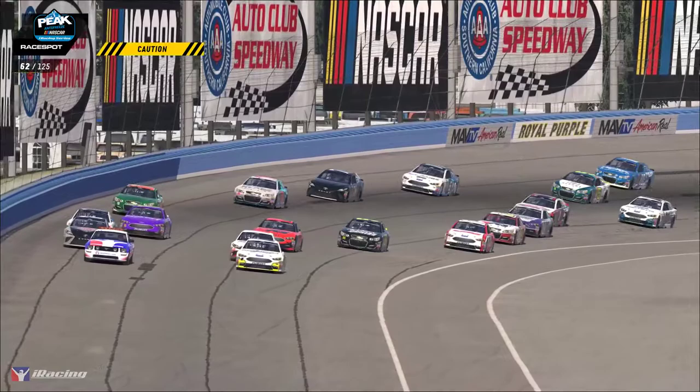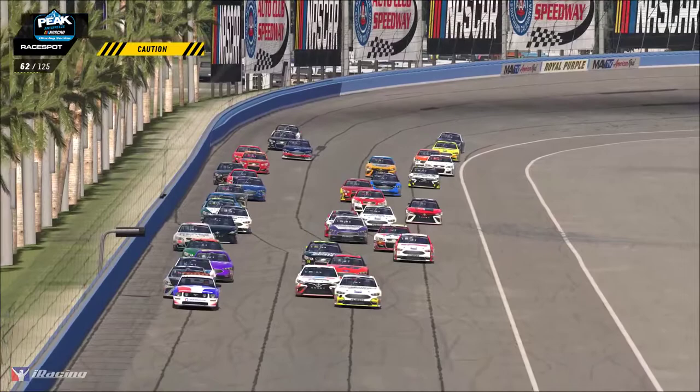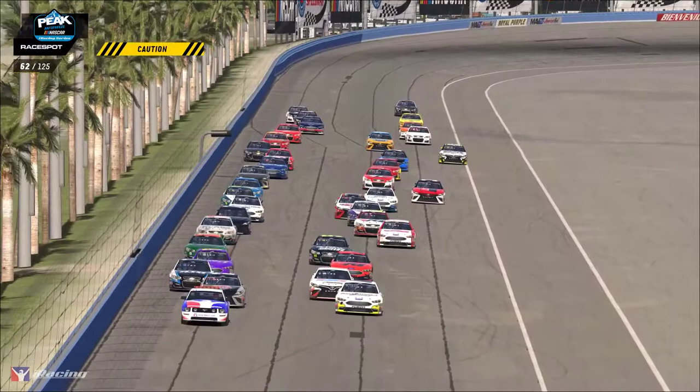Interested to see what Mullis can do on the outside. Was creeping his way towards the front of the field before that caution flag flew. Keep an eye on Keegan Leahy. He is back up to position number 11. He fell like a stone on the last restart, got up to that high groove.